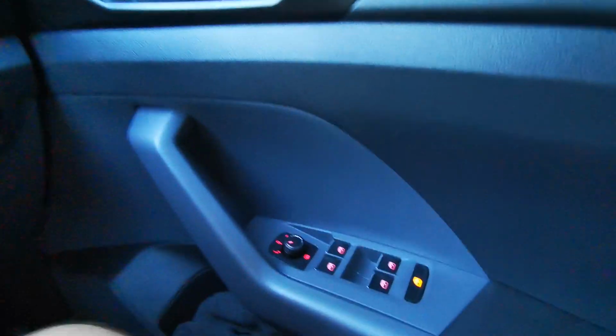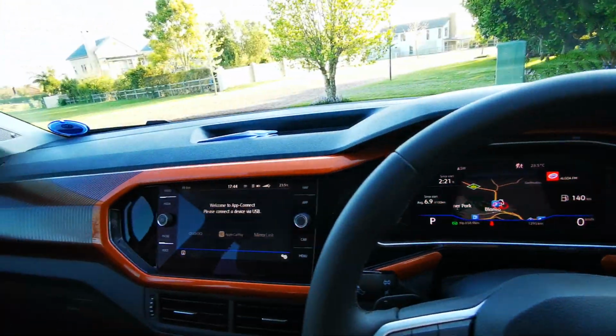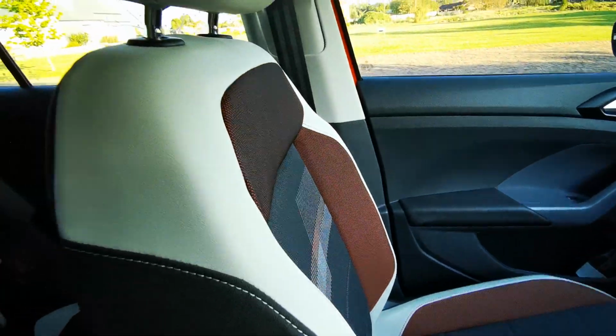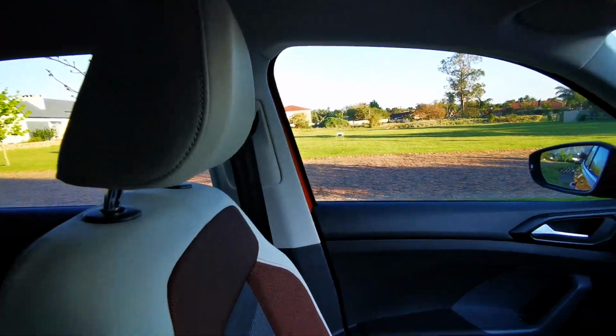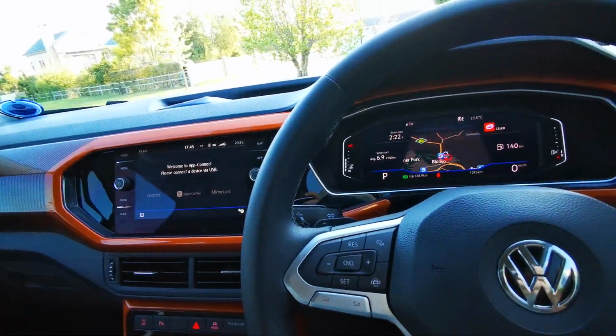Overall, with a few glitches, again very plasticky. I think they could have brought it a little bit upmarket. It's not a Tiguan, it's not a Touareg. I've got a Touareg in the garage as well, but this is ideal for me for a commuter. My fat body fits into it, and I've still got loads of space on top.